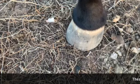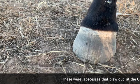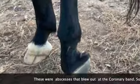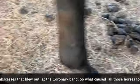See the blowout in the middle of the foot there? Who else has got them? You're clear. There's a blowout in the middle of the foot here. That's two different horses. You're okay.